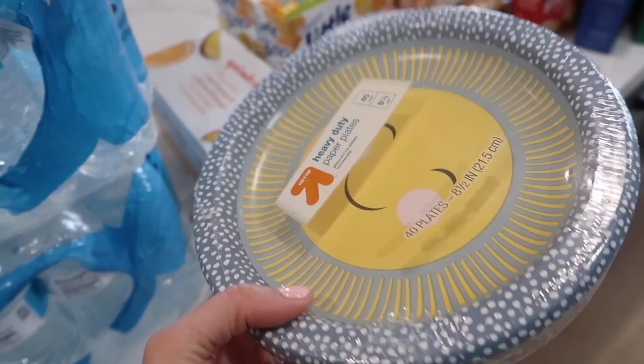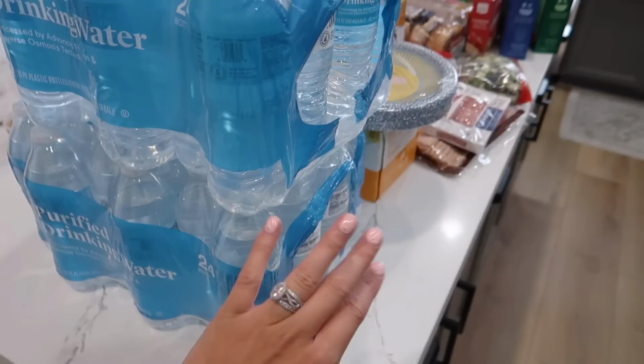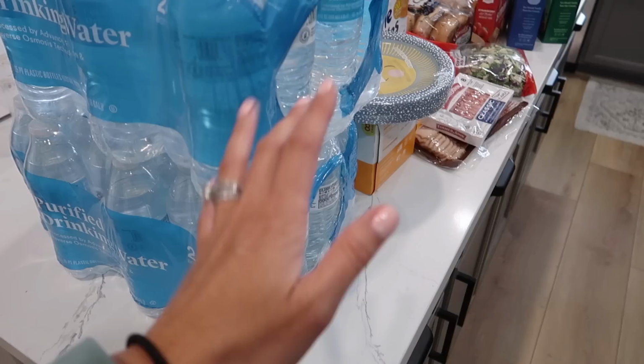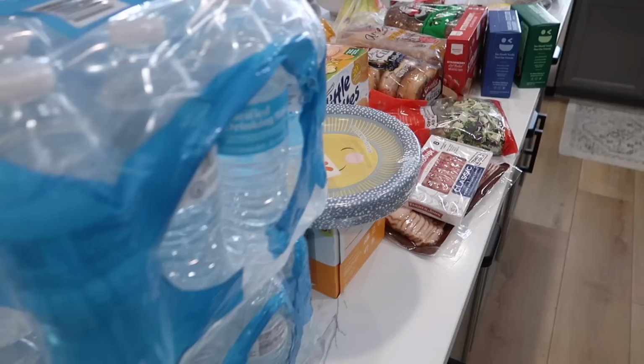So I grabbed a pack of these paper plates and then two packs of water. I'll pack these for when we go camping, but I love to just have packs of water on hand. You never know what you need them for. They're easy to throw in the boys' backpacks too for school, so they don't lose their actual Yeti water bottles, because those are a little pricey to replace. But this is what I picked up from this trip to Target, and then I'll show you a couple more decorative things that I found yesterday.